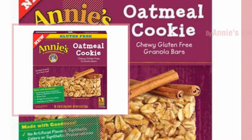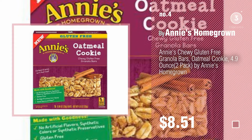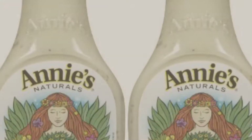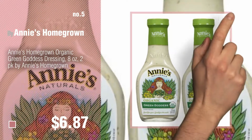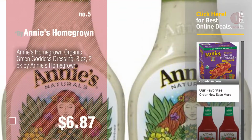Number 4. Number 5, also by Annie's Homegrown. Find these Annie's Homegrown baby products at up to 70% off by clicking the description below.